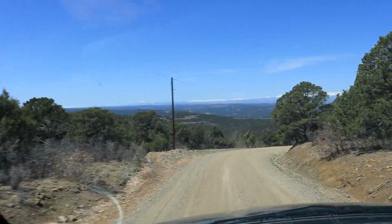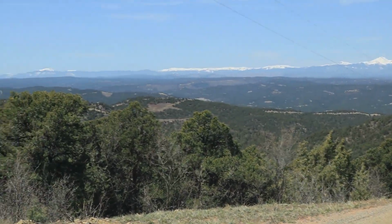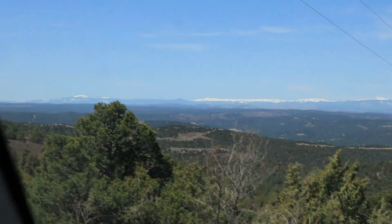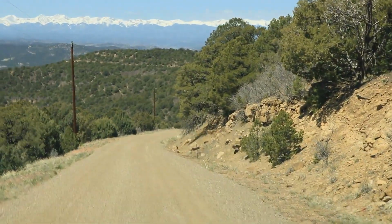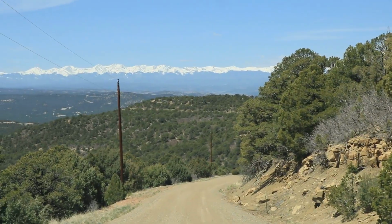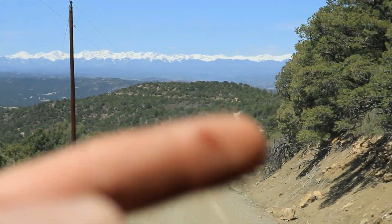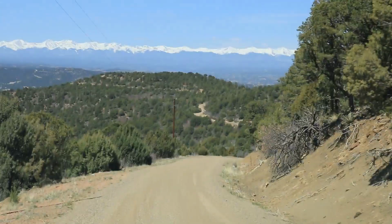Wow. All right, I got it. Okay, I zoomed in on the mountains. Let's take it slow down the driveway. That's Wheeler Peak in New Mexico over there. Taos Ski Mountains on top. This is what it looks like when you're here. I've got it zoomed in perfect. Right at the bottom of this hill, we're taking a right into the property.